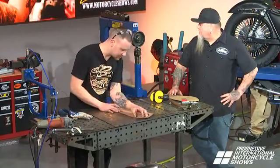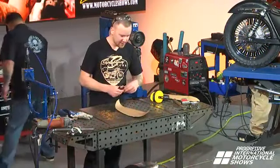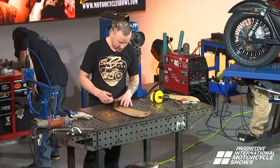I'm going to do the same thing, just magnet it down, transfer it over, cut it out.